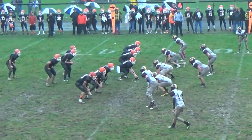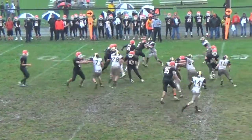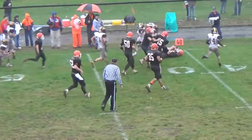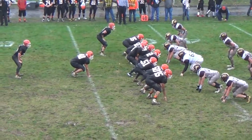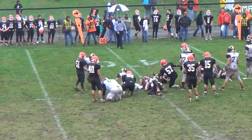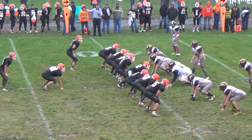Tigers out of the timeout looking at 4th and 5. Pistol formation, they'll give to Grigsby. Grigsby will get the first down, carries into Leroy Tigers' eye formation with a wing off the left side. Give to Grigsby the tailback. Gets a couple. He's tripped up. Haven't been able to come up with it.